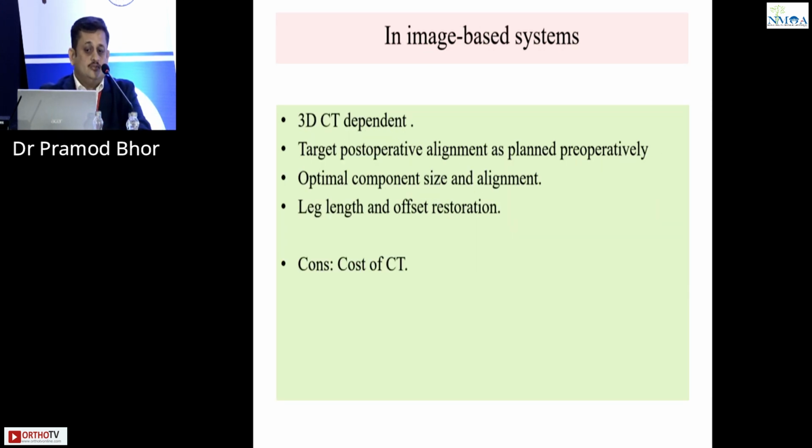In image-based robots, it is basically 3D CT dependent. So we can target the post-operative alignment as pre-operatively planned using a CT. We get a better bony demarcation, so we are able to plan and mark the points exactly. The medial and lateral epicondyles, the femoral anatomy and the tibial anatomy are exactly marked. That is why we get better optimal component size and alignment. Leg length and offset restoration is basically for the hip. The only cons are the cost of the CT and radiation, definitely to a certain extent, but with a single CT I don't think there is much to worry about.